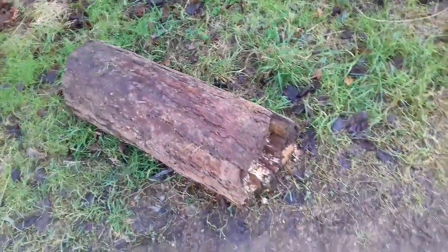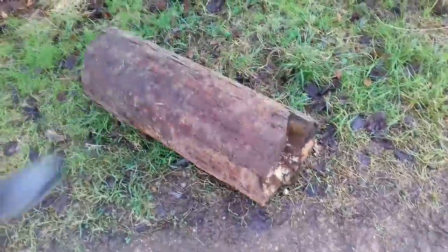See this? This is a man's log. 100 kilos. That's what men do. We're gonna grab the car and quickly drive round.